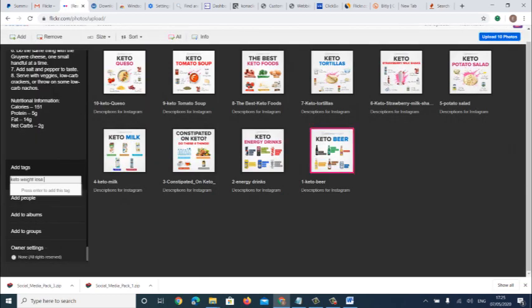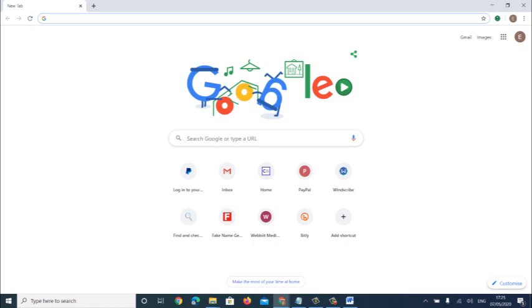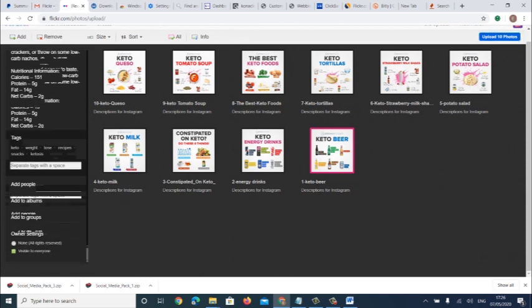So lose weight, keto recipes, and you do that again. Come here and say keto snacks. Then you go to ketosis. So you do that. When you're done, just press what? Enter. You see that these tags are going to bring sales for you. Yes, the tags are going to bring sales for you. When you're sleeping, your sales keep coming.